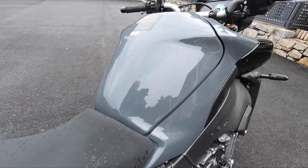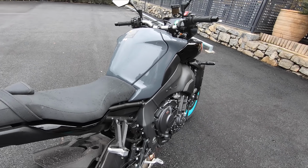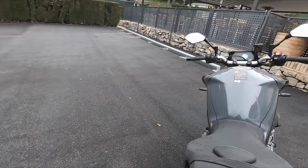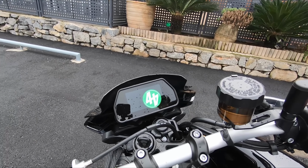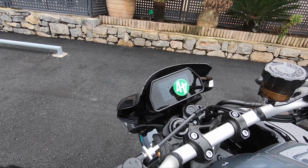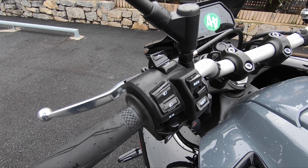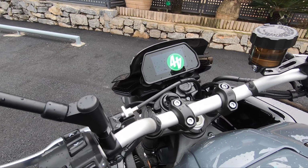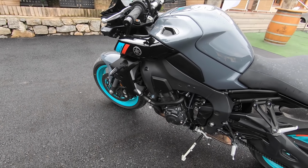Yamaha reckon it's slightly slimmer around the knee pinch point, but I don't feel any difference. Yeah, and under those electronics then, before it starts absolutely pissing down, we've got the 6-axis IMU from the MT-10 SP, so you get slide control, TC, lift, you've got cruise control and a speed limiter, which is pretty cool. So it's like a pit lane limiter for 30 mile an hour zones. And all this technology, it measures what you're doing 125 times a second.